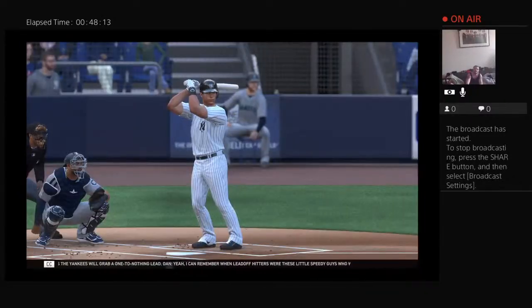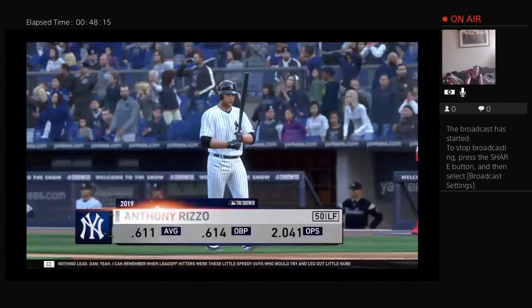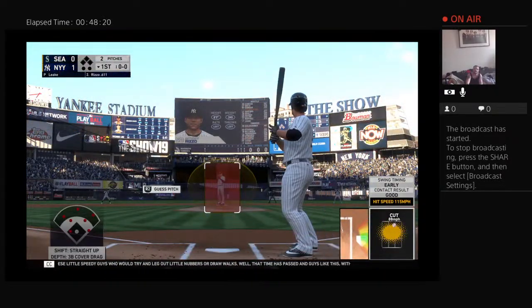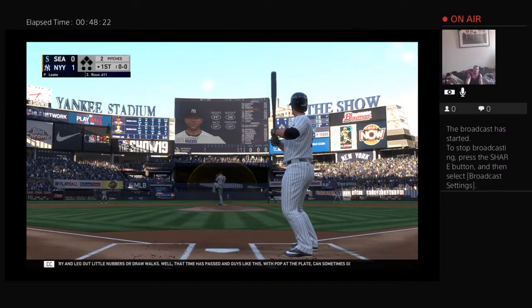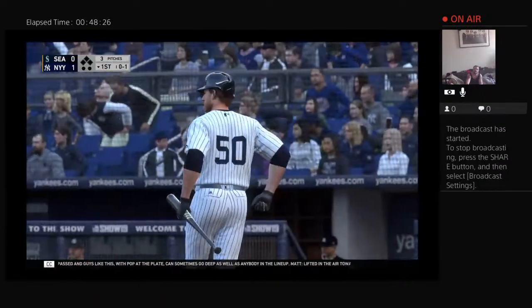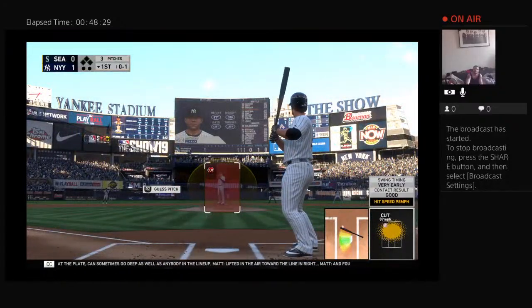Yeah, I can remember when leadoff hitters were these little speedy guys who would try to leg out little numbers or draw walks. Well, that time has passed, and guys like this with pop at the plate can sometimes go deep as well as anybody in the lineup. Lifted in the air toward the line and right. And foul.